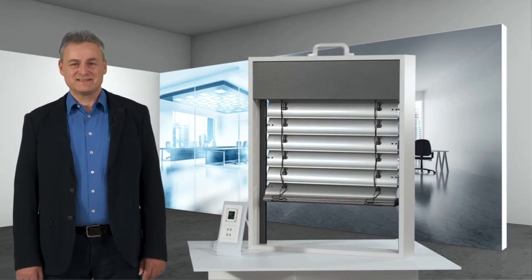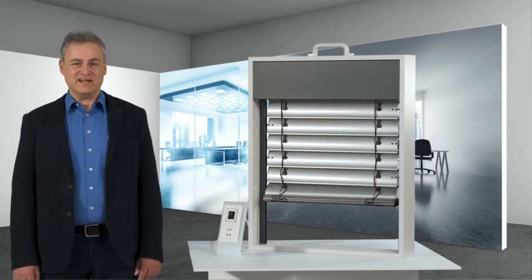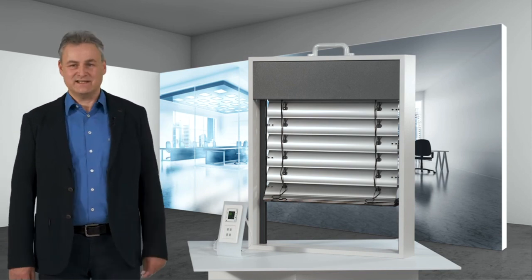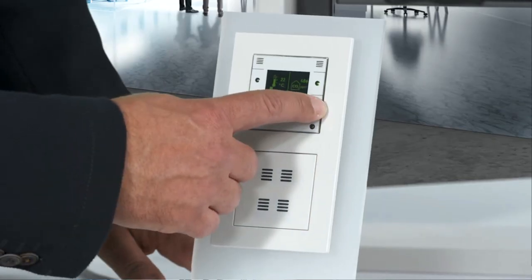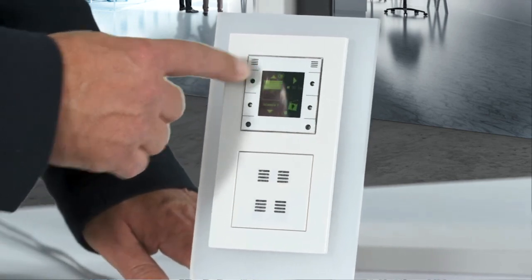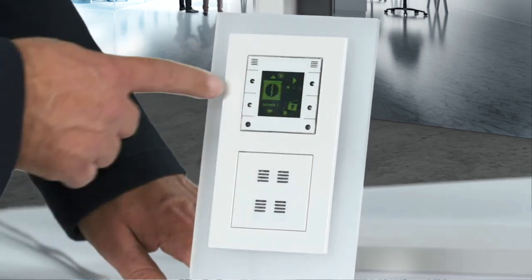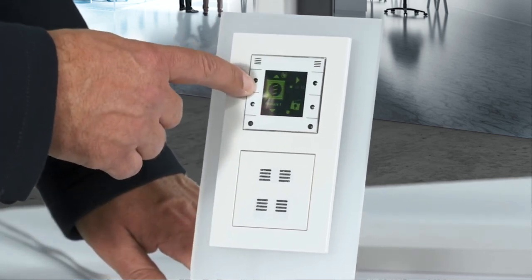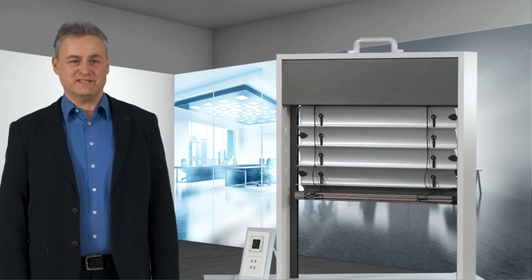Now, in contrast, the operation on the ERS 1000. Currently, the blind is at 70% and the slats are tilted down. The new desired position can be easily set on the display. We adjust the blind height to 30% and the slats into horizontal position. Once set, the process is completely automatic.